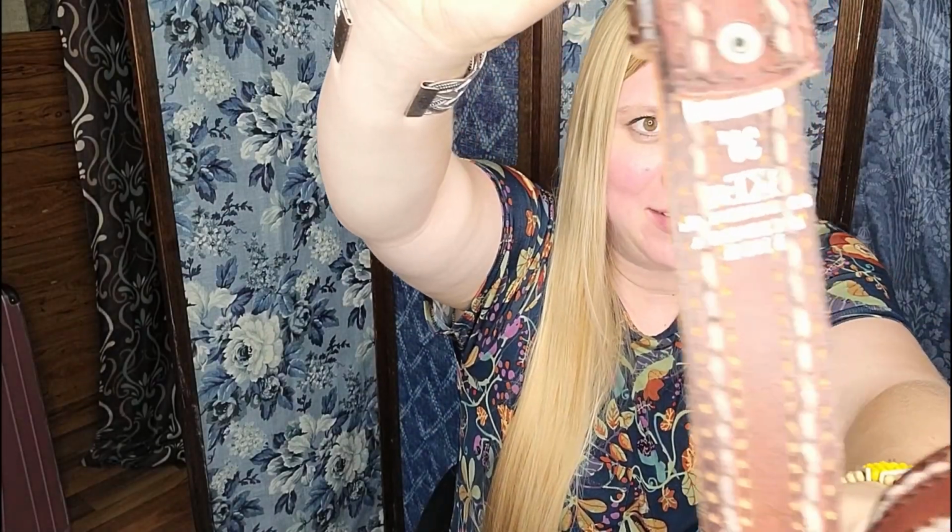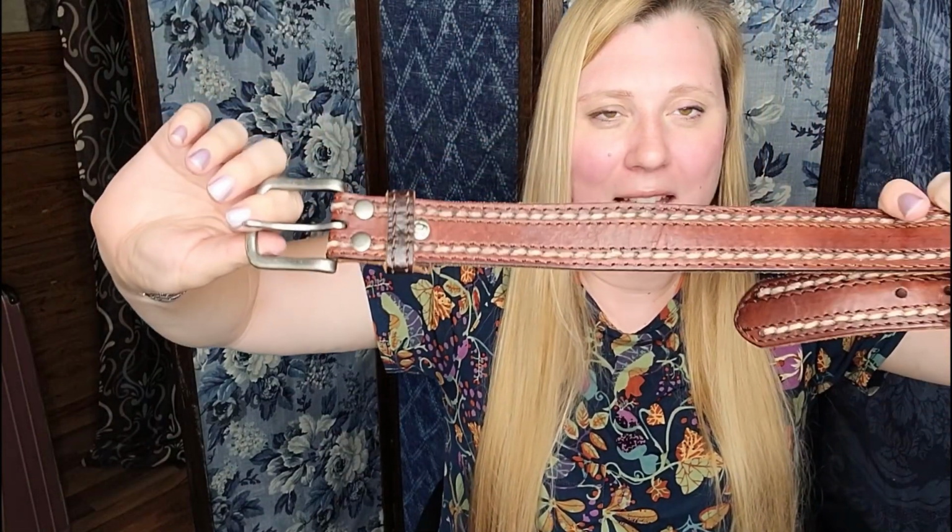Okay, here is a belt by the brand Buckle. I think that this is an excellent quality belt, BKE for Buckle, and I definitely am going to sell this. I've sold every single Buckle belt that I've ever had. Same thing with Aeropostale and Abercrombie and Fitch and American Eagle. They all make really great quality belts, and they do really well for me.